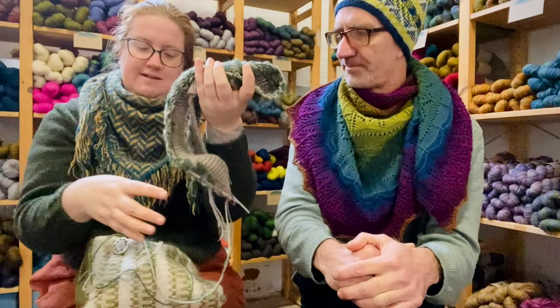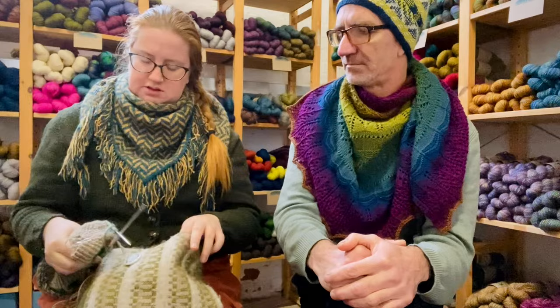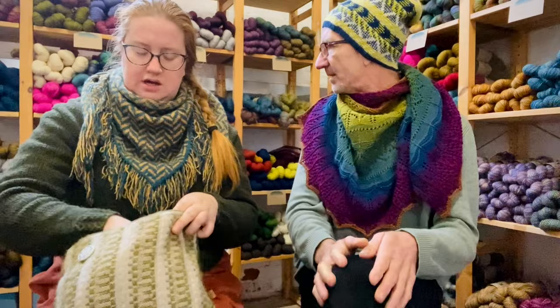That's my Christmas knitting, my winter, my betwixtmas project, and we'll see. I thought I would get on a bit quicker with it, but I just haven't. I think with everything going on, all the other things that I've been doing. So anyway, that's what I'm working on.